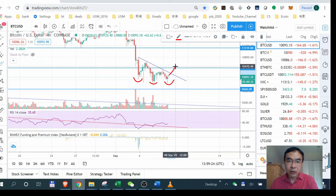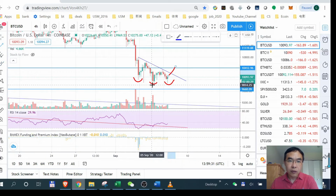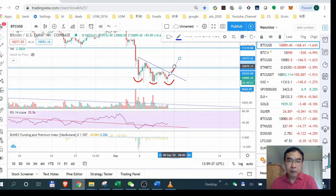So if the bulls are able to push the price up this line, then the pattern can be finished. And the target of this pattern can be measured like this from the head to the neckline, and then we move this line here. So the target is around 10,738. And I bet if the price can go up to this line, the bulls won't just stop there.